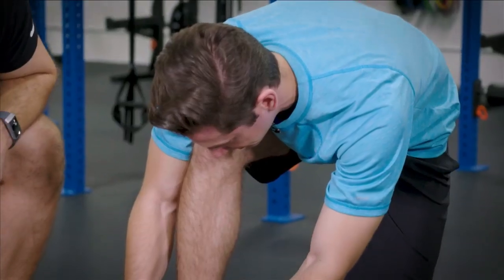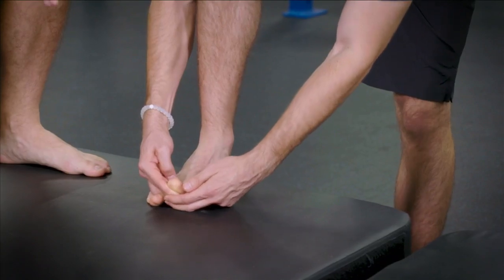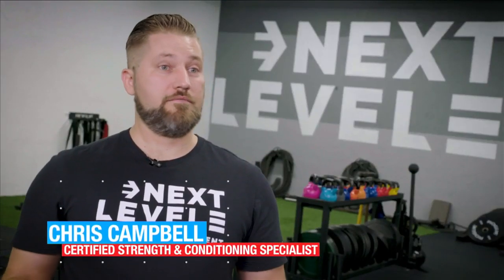We took Hunter over to the box because we wanted to improve his range of motion on his big toe. So we set him up to start stretching the big toe, and then we did some isometric contractions to start opening up new flexibility or new range of motion for that big toe. Mobility training is strength training.